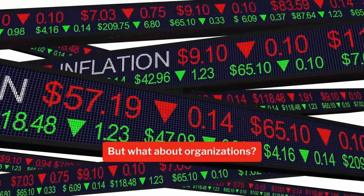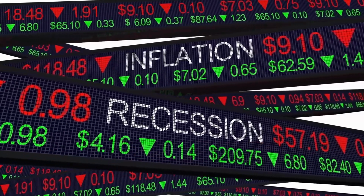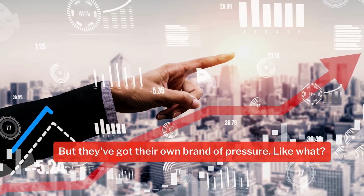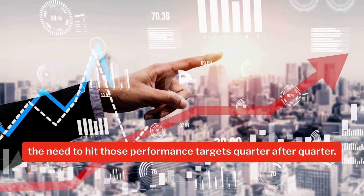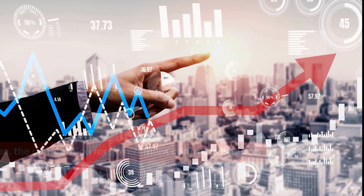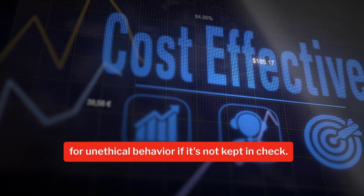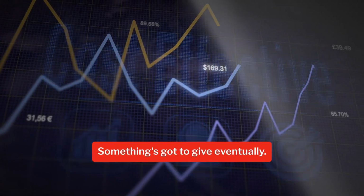But what about organizations? What motivates them to dive into this fraudulent behavior? They're not dealing with the same personal pressures as an individual, right? True, but they've got their own brand of pressure. Like what? Think about the constant drive for bigger profits, the need to hit those performance targets quarter after quarter. And the competition for government contracts is fierce. These factors can create a breeding ground for unethical behavior if it's not kept in check. It's like a pressure cooker. Something's got to give eventually.